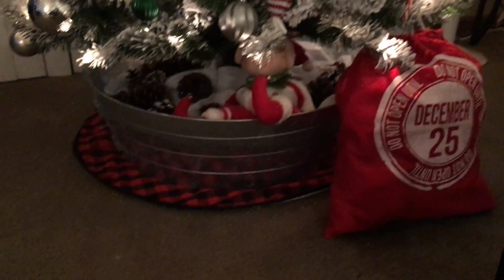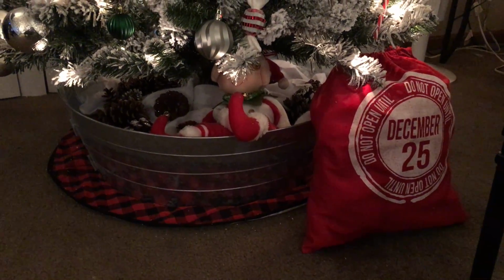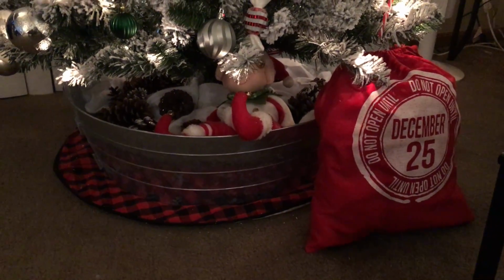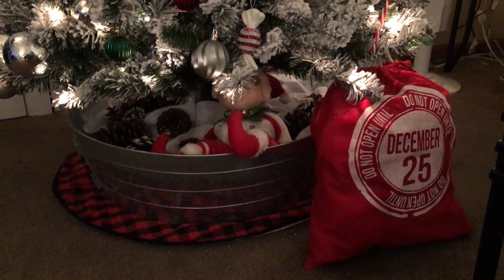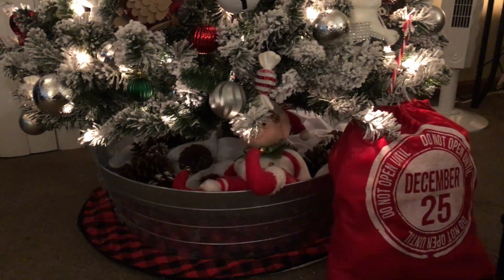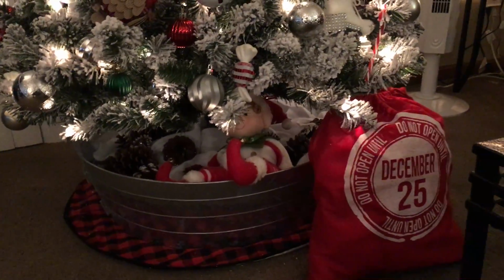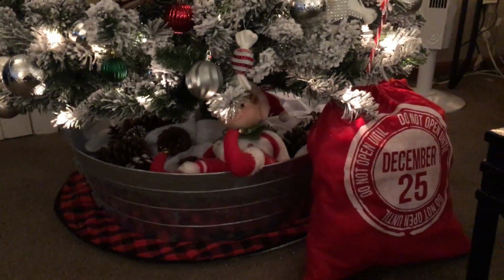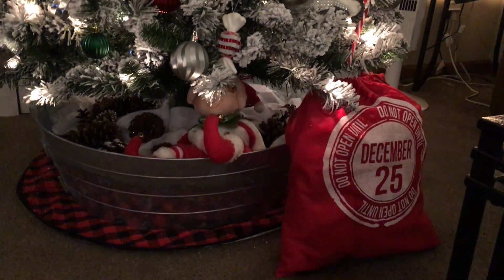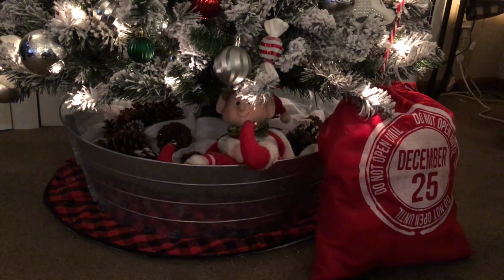So that's that. And then down here at the bottom, you will see that I have the plaid tree skirt from the dollar spot at Target. It's reversible on the other side. It is black and white. It says the word believe, which I like as well, so I can change it out either way. But I decided to go with the buffalo plaid this year because it's all about the buffalo plaid this year, as you know. And then the metal tin that goes around there, it's actually two pieces that hook together and it makes it look like your tree's in a bucket.